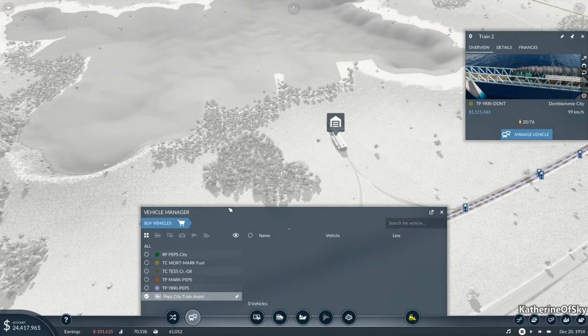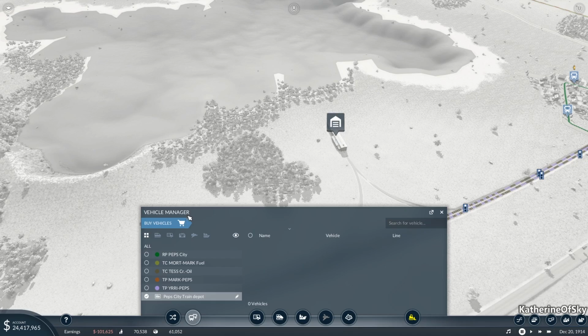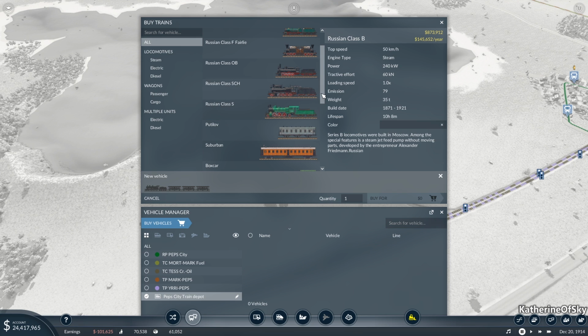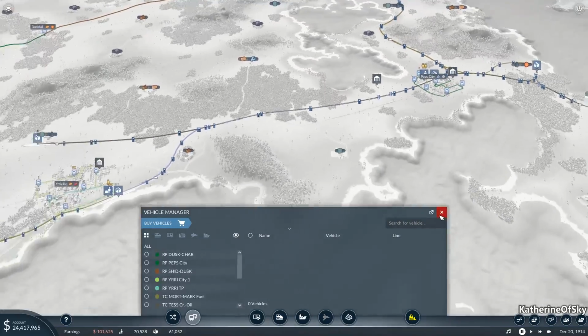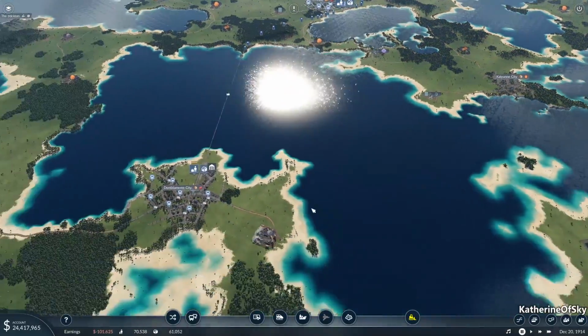So if we look at buying the vehicles here in the train depot, if this one goes 115 kilometers an hour and this one goes 100, this is going to be the slowest car. So the passengers are buying tickets based on a 100 kilometer an hour journey from point A to B. That is the premise of the test that we are about to conduct.